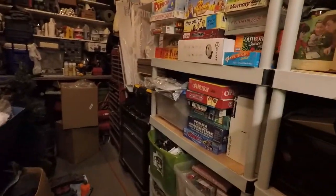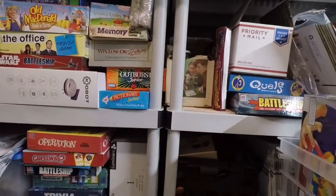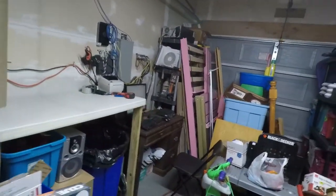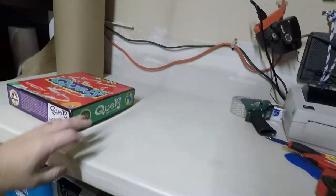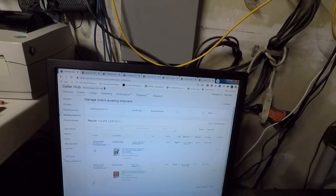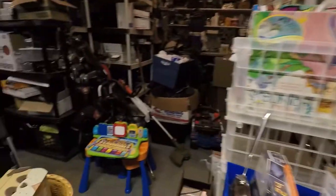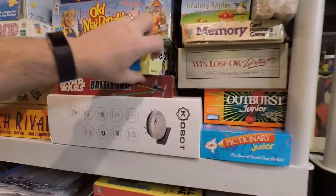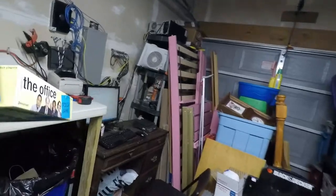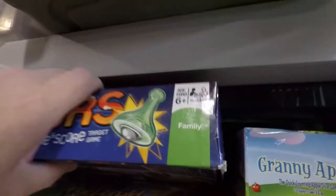That should be over here with our board games. And where do we have that game? Right here. Okay, so that's the first game right there. All right, and we have another game, The Office Trivia Board Game, sold for $10 plus shipping, which is $18.97. So let's grab The Office. That game is right here. Whoops, I better fix that. Sorry, sliders took a slide.